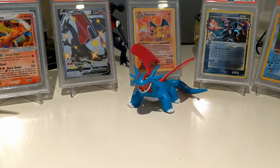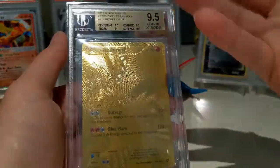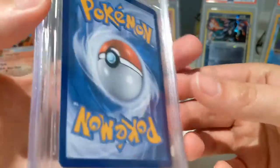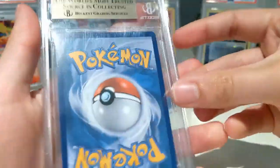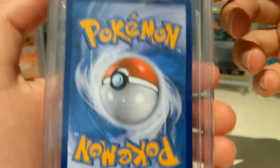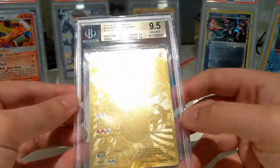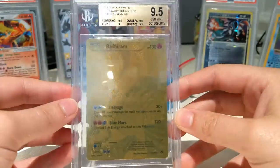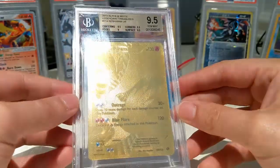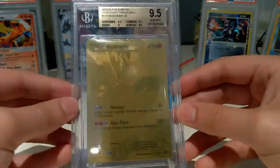On to the next card, my Reshiram Gold card, and this is almost a perfect gem at 9.5. The only thing that was missing here was the edges, and I believe that little nick is what they're referring to, unless down here there's also some edge wear. But this was a card that I actually pulled. A friend of mine pulled it for me, but we were opening the packs together, and he opened this one. So very cool. I decided to get it graded, and it almost came back a perfect 9.5.